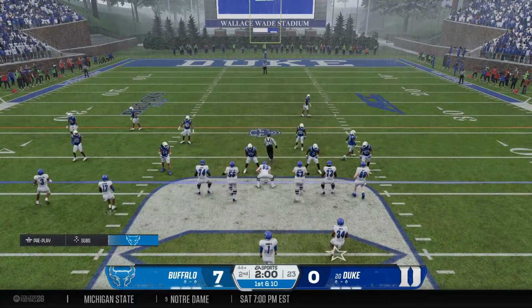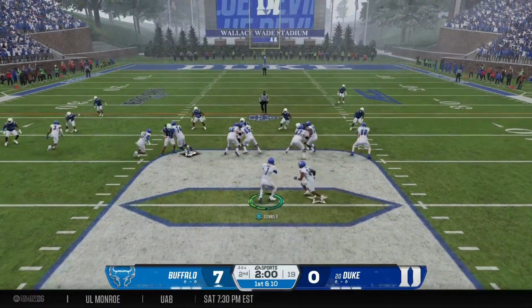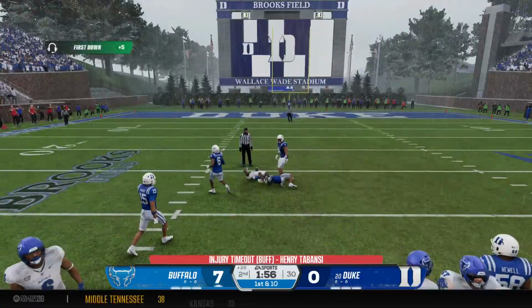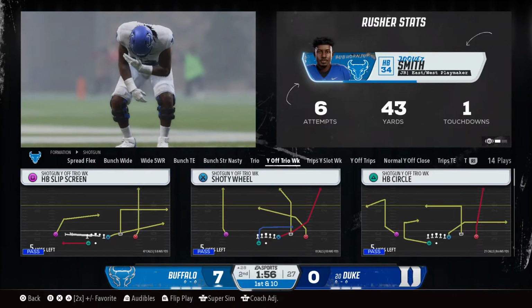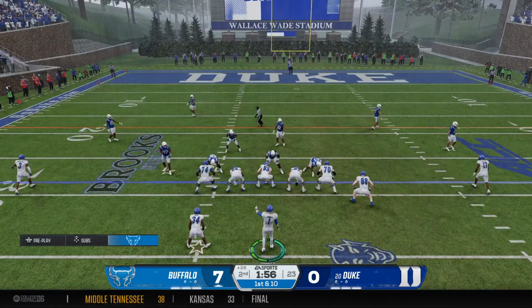A new set of downs after that completion. On the run, it's Smith. They make the tackle, but the game moves the ball to the 28. And a player is down injured after that last play. We'll take a timeout while they check him out.